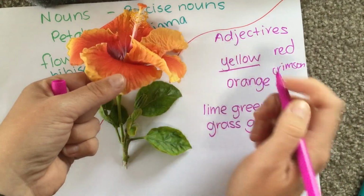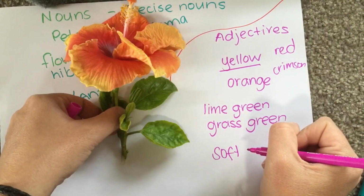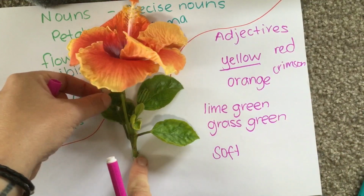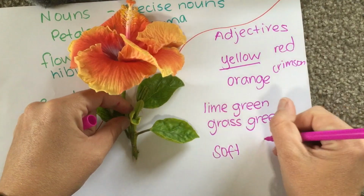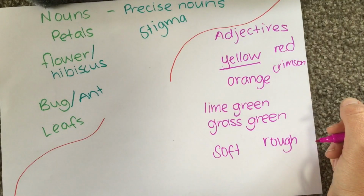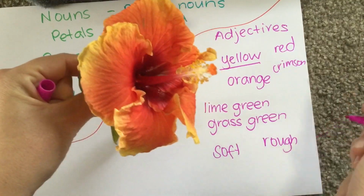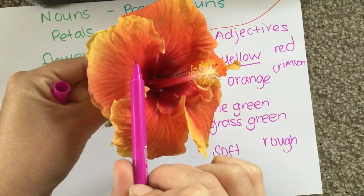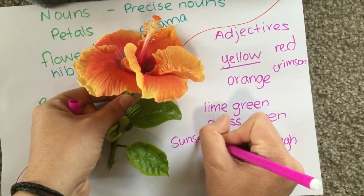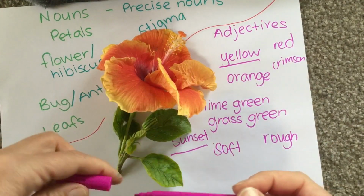It feels really soft. The petals feel really soft. Oh, this is the part that we forgot to mention, the stalk. But that feels quite rough, so I might write that in there. Might smell it. Oh, it doesn't really have a smell, so that won't help me out. It looks a little bit like a sunset. And a sunset is used as a description as well. So that is a noun, but it is also a description of something happening.